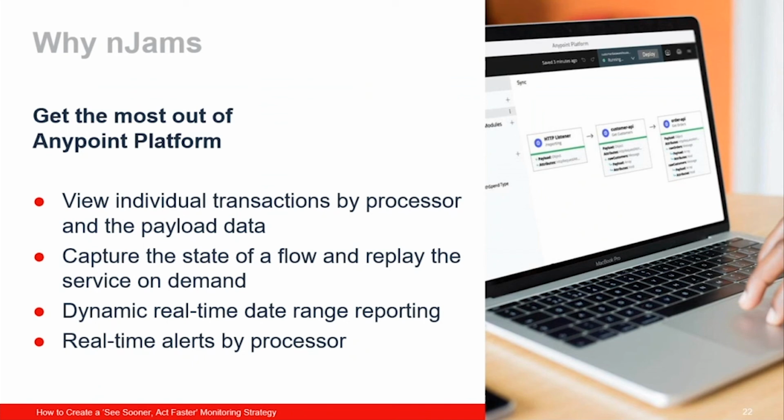I have a number of customers for whom that one feature alone justifies the use of nJAMS. Dynamic real-time date range reporting based upon all available storage configured. So that's super important as well. Having that date range is only effective if you've got all the information within that data range that your contract and your storage allows you to have, and also real-time alerts by processor, not just the complete flow.